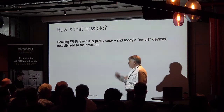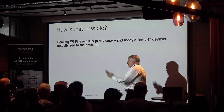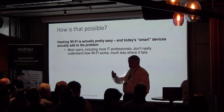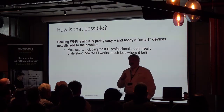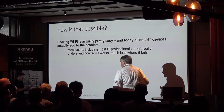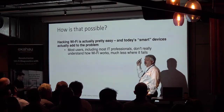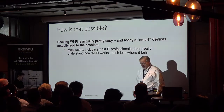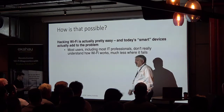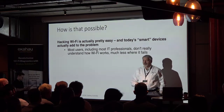How is that possible? Well, because hacking Wi-Fi is pretty easy, and also today's smartphones help the hacker right along. They truly add to the problem. Most users, you, me, IT professionals, really don't understand how Wi-Fi works. We all use it, we all can configure it, but that doesn't necessarily mean we understand how it works. And if we don't understand how it works, it's even harder for us to figure out why it fails. So Matt's discussion about AI in the world of troubleshooting is really valuable to the novice professional as well as the experienced one, because we can infer a lot more information from that. But understanding truly the basics of Wi-Fi is critical.